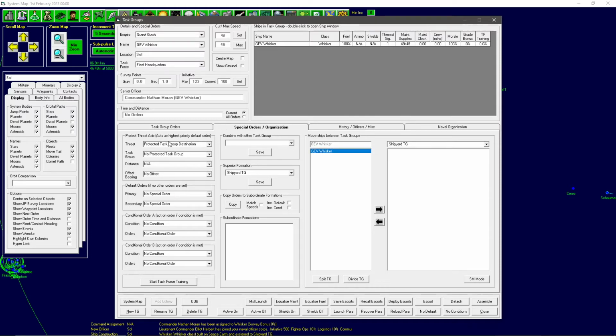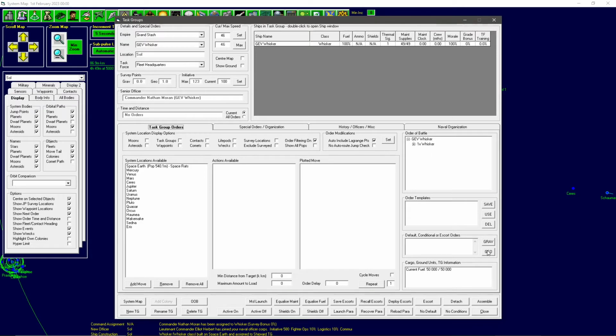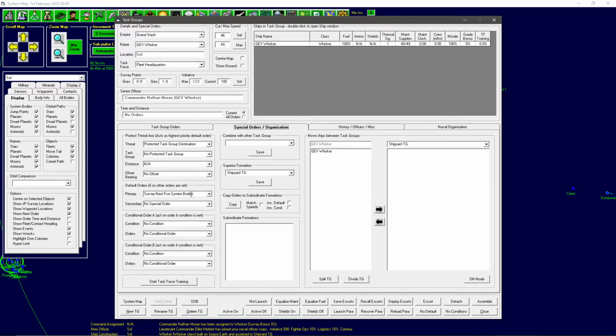So default orders, there's actually a magic button for survey ships. Boom, it's a geo-survey ship. Default order is to survey the next 5 system bodies. You can have secondary orders. So you could say survey all planets and then secondarily survey all asteroids. We'll just do bodies, that's fine. But we will give it a few special orders first because planets and comets usually have better resources than asteroids. Asteroids and comets tend to have very high accessibility. Asteroids usually have just like 1 or 2.